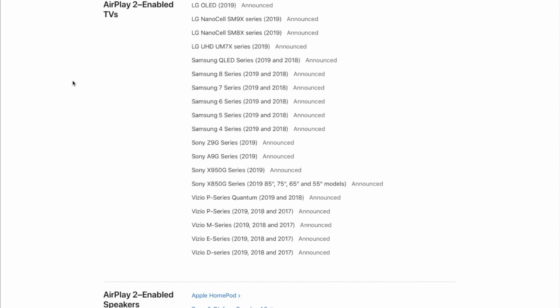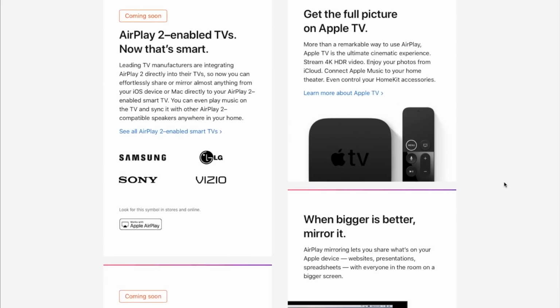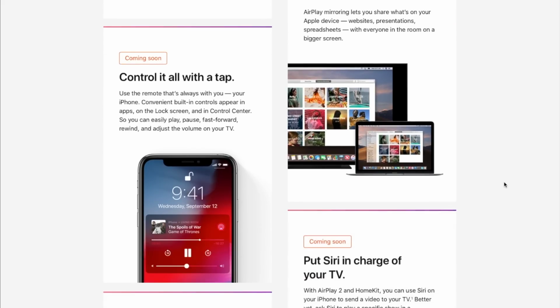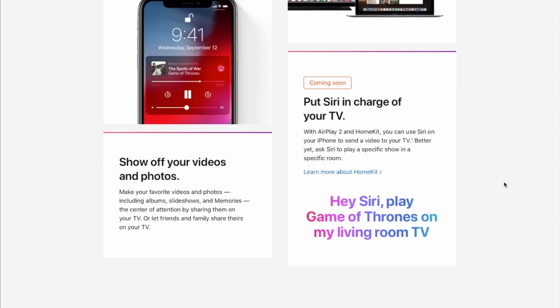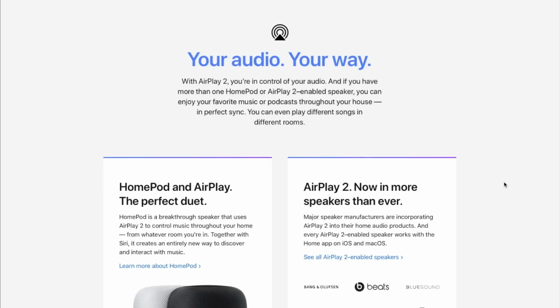Traditionally, any content from Apple would be within Apple's walled garden, so you'd have to have an Apple device, such as the Apple TV, to watch their content. But with them allowing other manufacturers to use their AirPlay 2 technology, in theory, you'll be able to stream your content from your iOS device to your TV without having to have an Apple TV box.